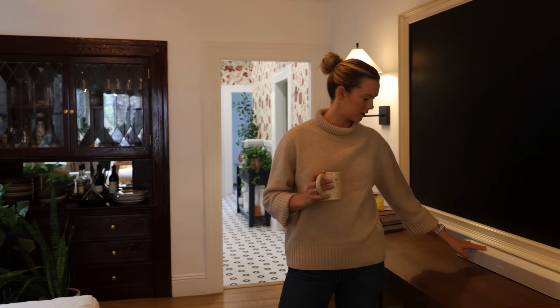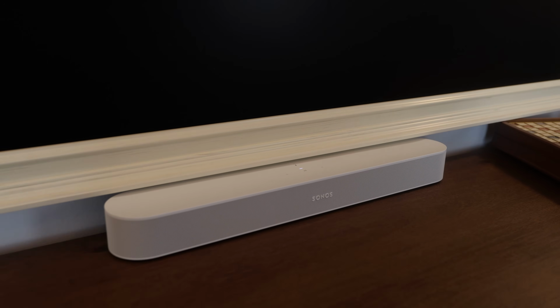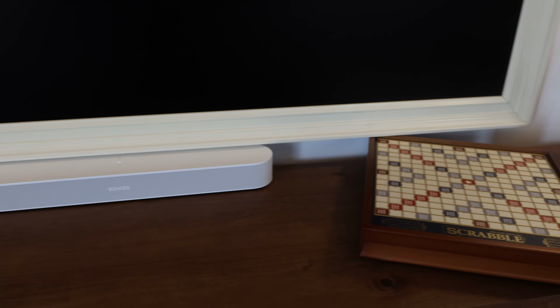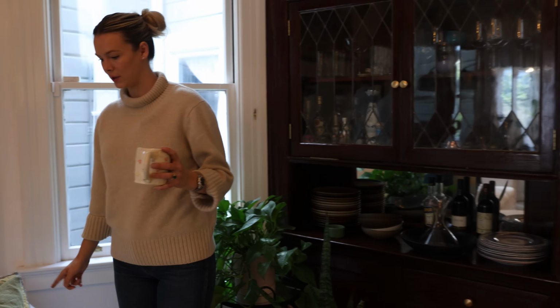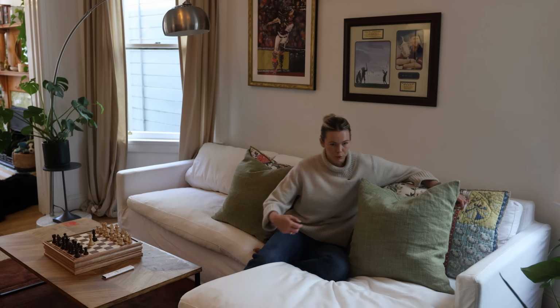My father-in-law is really big into sound design, so he convinced us to get a Sonos sound system installed, which, yeah, he was right. We love it. This couch we got off Facebook Marketplace. It's great, the best couch.